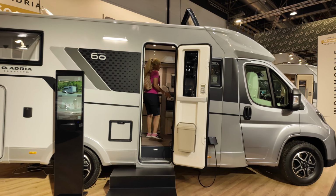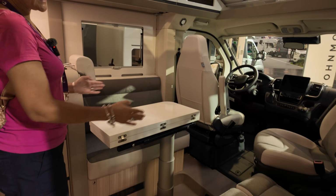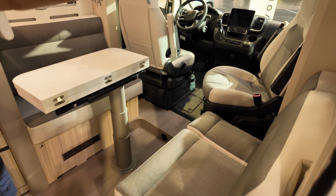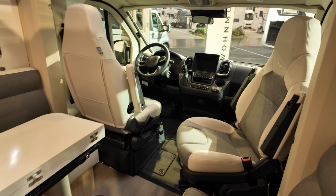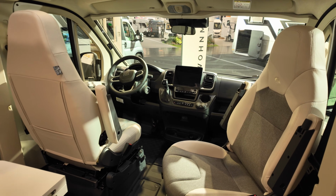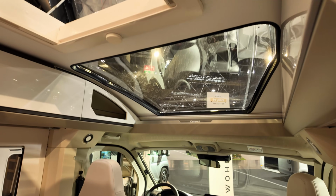If we go in, the DL stands for, in this model, the dinette. So when you see D with ADRIA, this is the lounge you're going to get. We can see that chair is swiveled there, so a better view of the fabric. The Compact has a fantastic sunroof as well that you can see here. There is a blind you can pull up on a warm day.